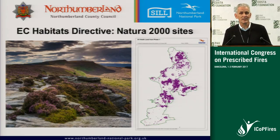We've added to the complexity by designating some parts of the land for nature conservation, and we've therefore prevented some of our land managers from carrying out prescribed burning. We've equally broken up the landscape with other types of modern forestry, and that adds a different dimension and a different risk to burning. So we've created a situation where the traditional methods of burning have become much more dangerous, and the risks have risen significantly.